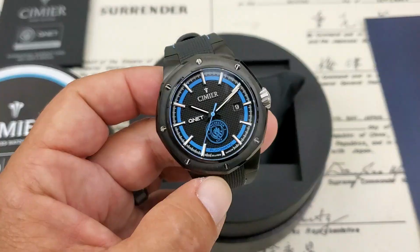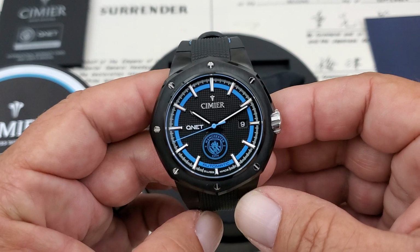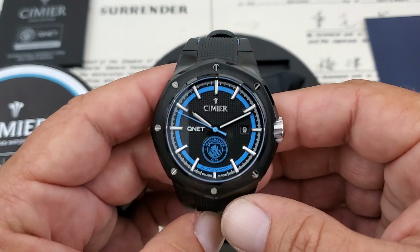Now, if I'm correct, I do believe that they're ahead in the league right now. They're number one in the league, but I think that Manchester United is right on their tail. As a matter of fact, I think they're playing live right now, and that game could tie them up with Manchester City or even put them ahead.